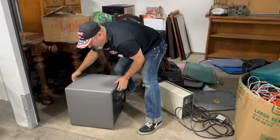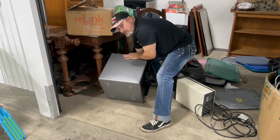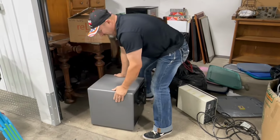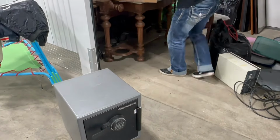There's something in there. Listen. That sounds like coins, don't it? All right. Big old heavy safe to start. All right, let's go to a box.